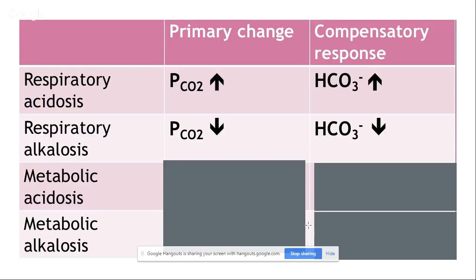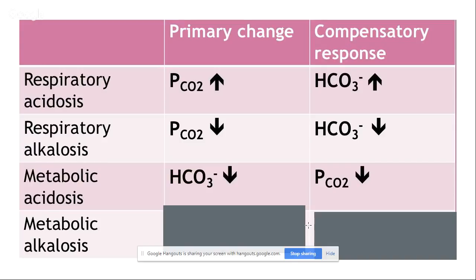If you've got acidosis, you want less acid in your blood. So you're going to breathe it out. You're going to try and decrease the acid, so decrease CO2. Metabolic alkalosis. Wait, that's not right. This isn't right, I copied it from someone else. No, yes, down. If you have metabolic acidosis, you want to get rid of acid any way you can. Metabolic alkalosis.